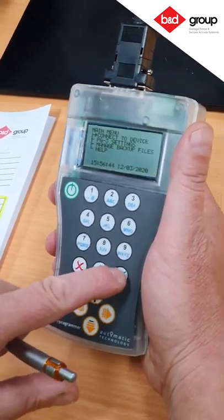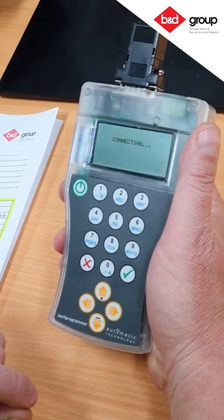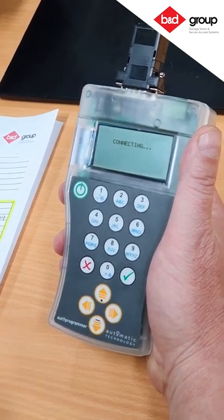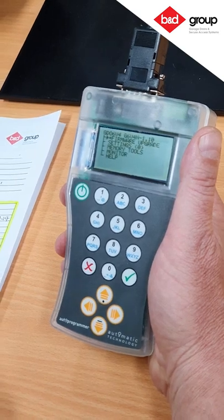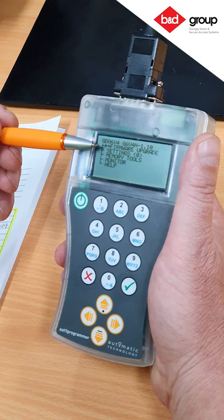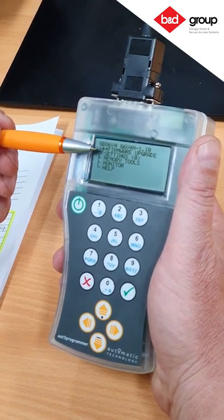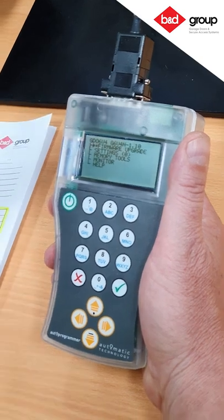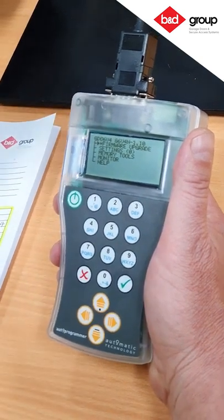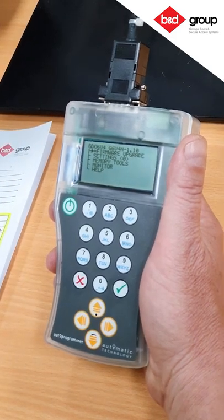This will mean that we'll need to go back to the programmer, and at the start screen when you connect to the device, so we're doing that now, we will see that there is an arrow pointing towards the word firmware update or upgrade. Firmware upgrade is a prompt that the machine is out of sync with the version number of the programmer and it needs a firmware update.